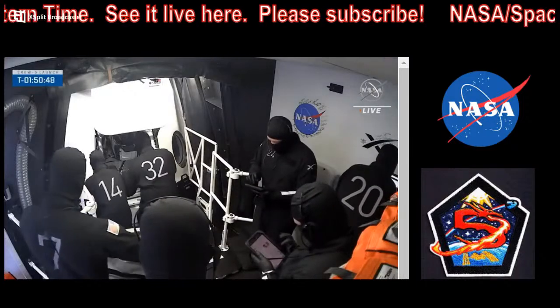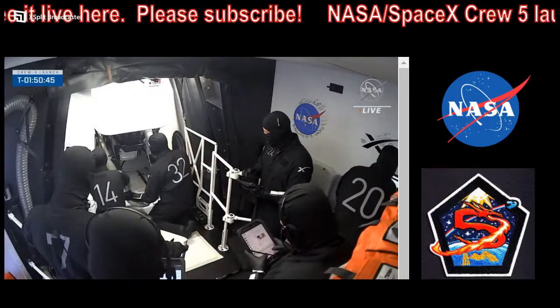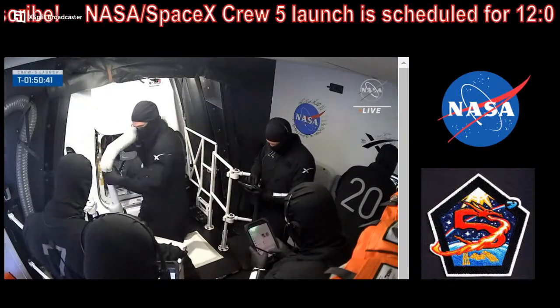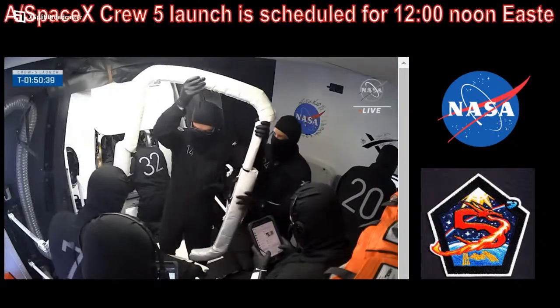Dragon, closeout team is taking final steps in preparation for side hatch closure. Stand by for transition to pad hatch closed. Ensure that all items are secure from now through launch.